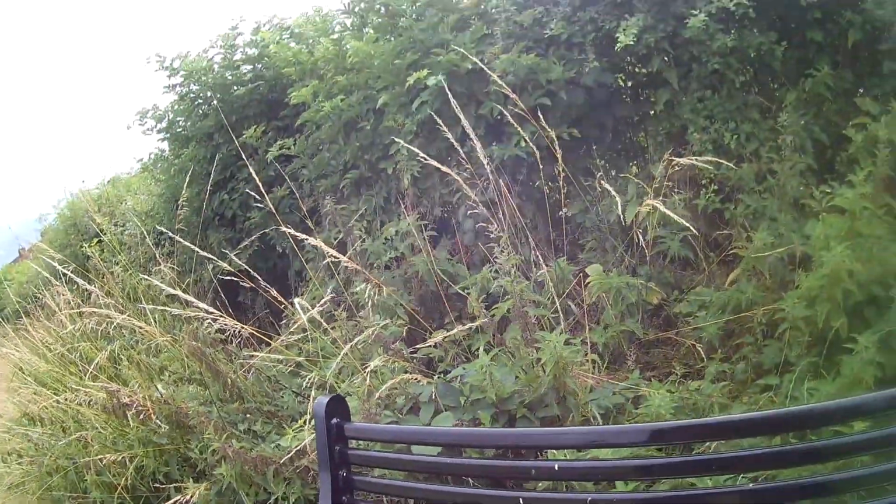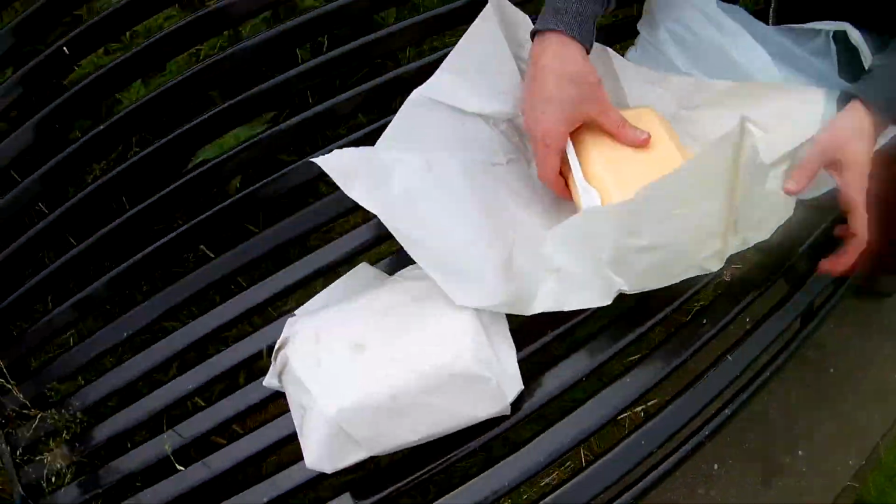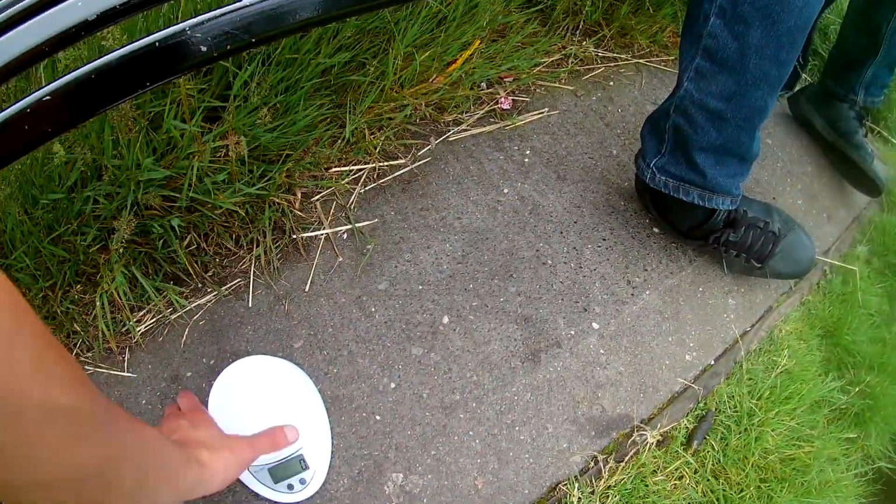Now we're just not sure which kebab is whose. This is mine. Yeah, that is Nicholas's. He got 3 grams more than me, and less salad. So that means a lot more meat.